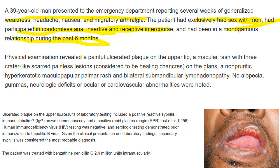Now, physical examination reveals a painful ulcerated plaque on the upper lip that we can see here. So ulceration here. And a macular rash with 3 crater-like scarred painless lesions that they consider to be healing chancres. So far, what do we think? Syphilis, yeah, because of the chancres on the lip or on the penis, and we said they heal on their own, right? Otherwise, we also have a hyperkeratotic maculopapular rash on the palms, with the chancres. What is this? Secondary syphilis, right? There is the maculopapular rash.